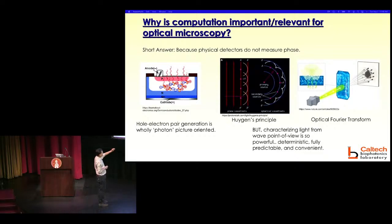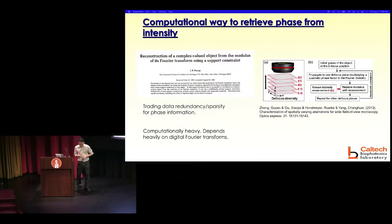And one other thing I also want to point out is that there is also a link: if you're working in the wave point of view, the optical Fourier transform becomes something you can easily incorporate into whatever system design you're trying to make use of. I think of this whole ability to get at phase as being a very important part of how we can do computational microscopy.